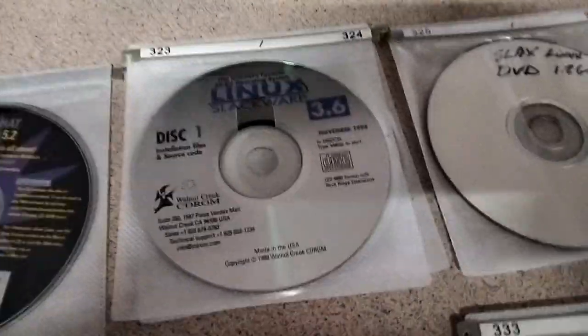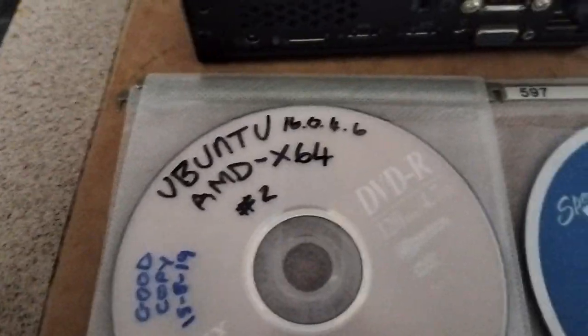That's quite good, very easy to use. Red Hat Linux, CentOS Linux, Deepin Linux. Got Bell Labs Plan 9, that's not even Linux, that's something from another planet. People will get that. Ubuntu 16.04 32-bit, and we've got Ubuntu 64-bit there.